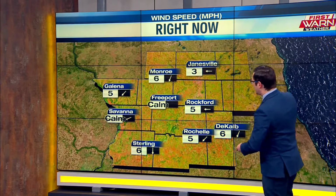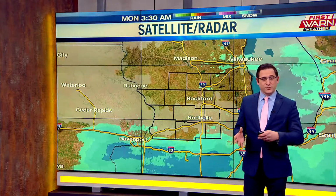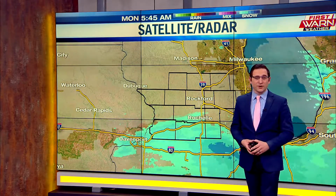So far this morning, only a couple of spots reporting calm winds, but where you're seeing those winds up to 3, 5, even up to 6 miles per hour, that is making all the difference out there, especially with how the air actually feels. Wind chills for a few spots have been dropping down to -10 to -15. So it's going to be important this morning to bundle up before you head out the door.